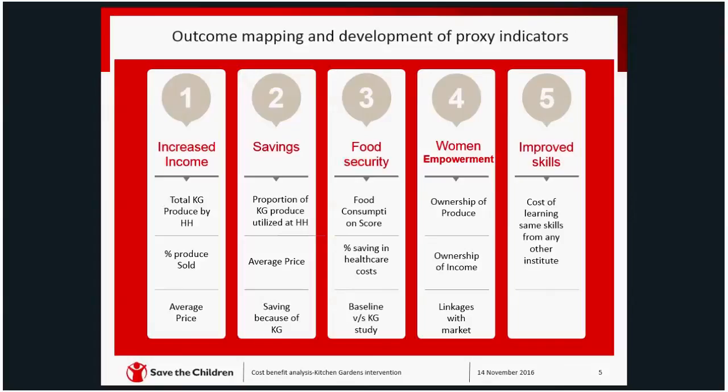And fifth was the improved skills, like the cost of learning the same skill. We have taught them, and now they have improved skills. If, for example, we did not provide them this skill, what would the cost have been, and how could they have obtained it in the same area? Next slide, please.